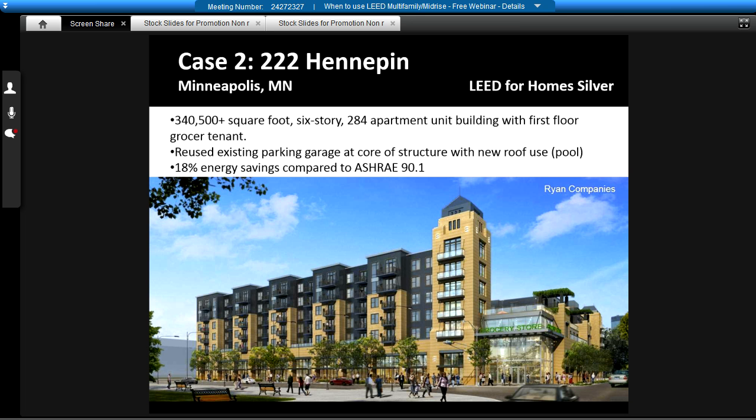So here's a case study, 222 Hennepin. You saw the finished photo of this. This is a rendering, obviously. Very large, 6-story, 284-unit apartment building in downtown Minneapolis with Whole Foods on the first floor.